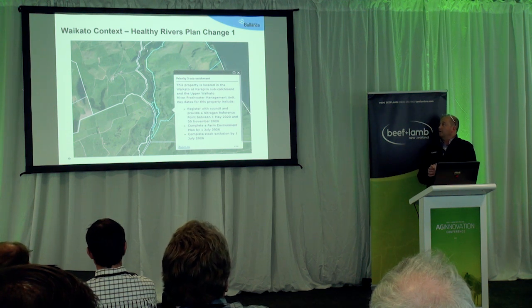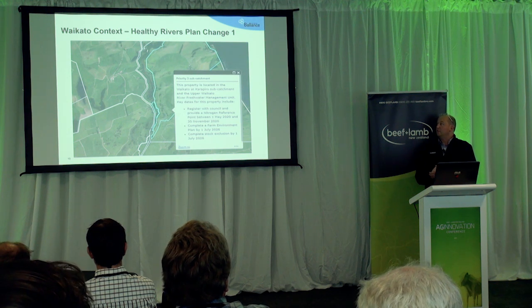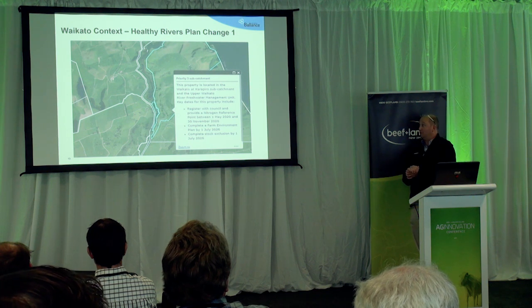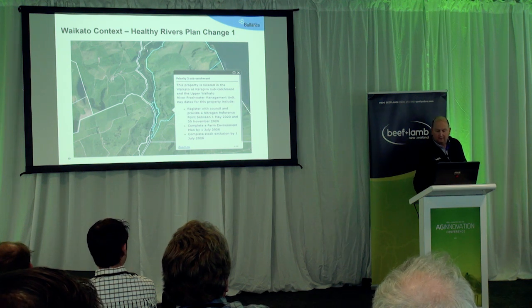One of the other consequences of farming in the Waikato catchment is that he will have to produce a farm environment plan at some point in time. So, yeah, a little bit of context there.